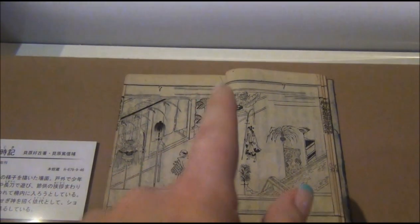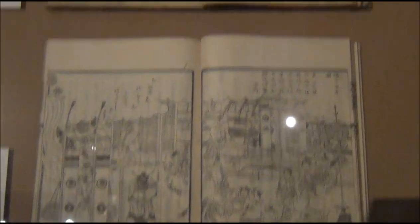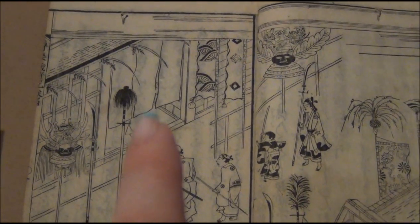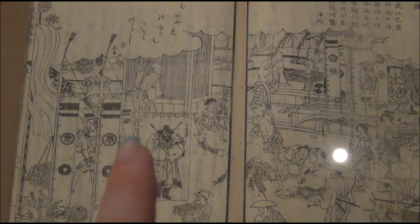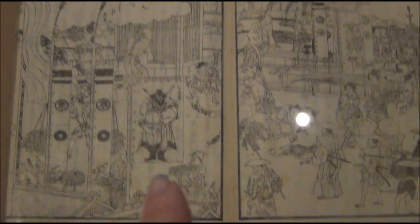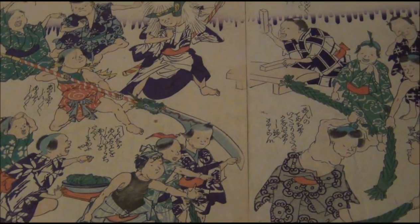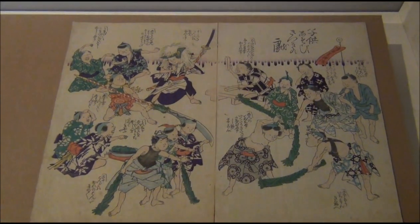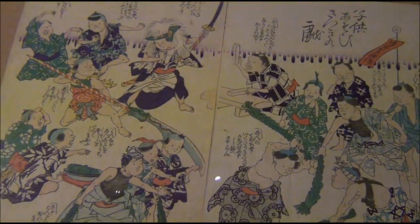So this one is 1688, and this one is, okay, let me zoom in again. Look at the details. 1688. Can you believe? It's a coloring book. And that one is 1838. I don't know if the quality is good, though. Let's take a look. This one is colored. And you can see it's been dated 1868, and it's already colored.